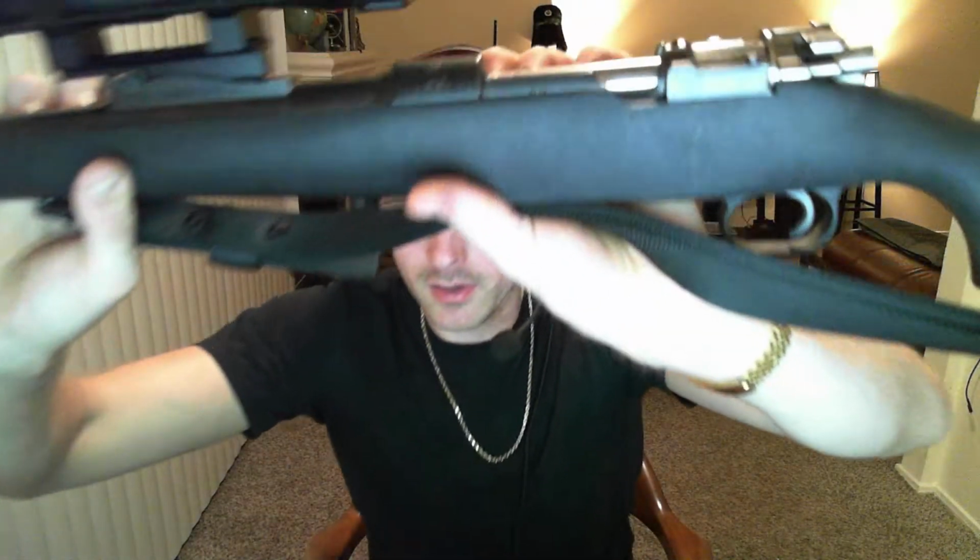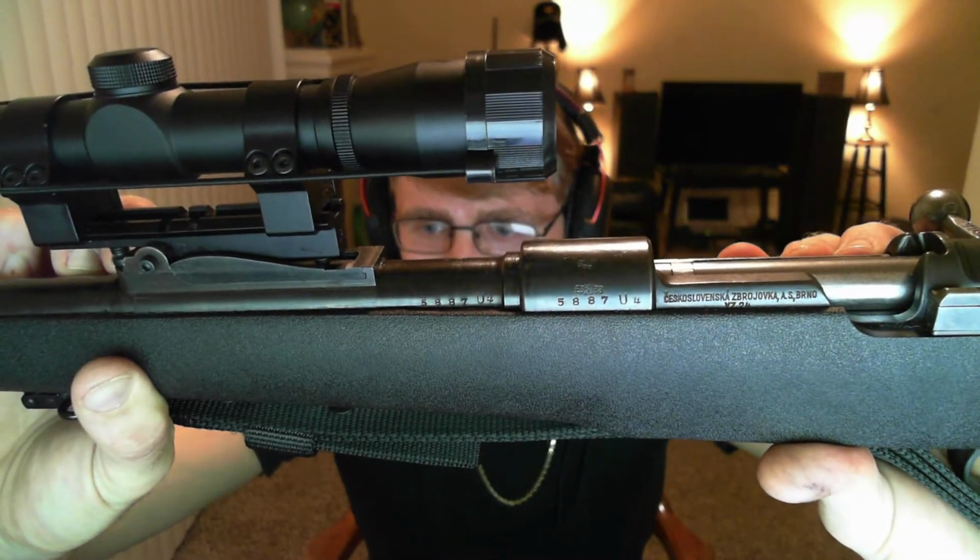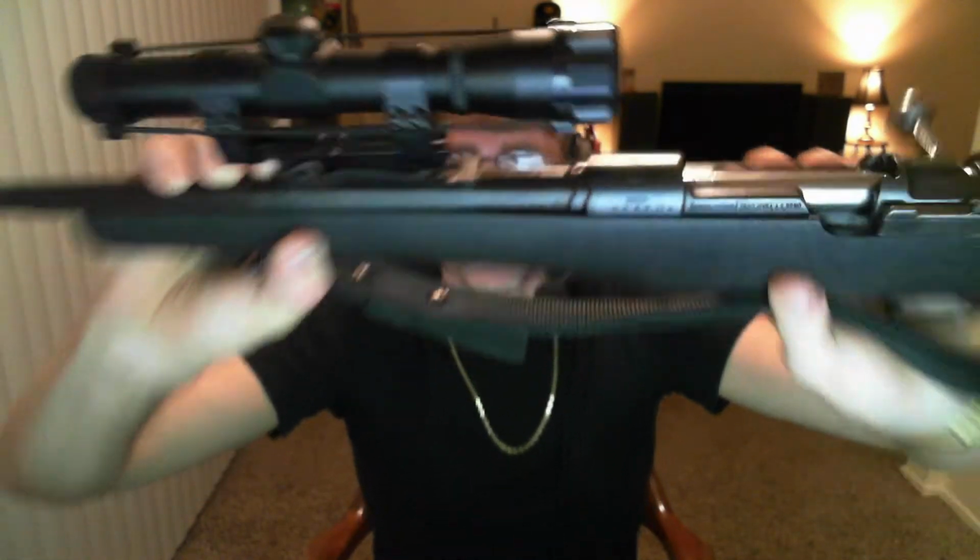This is a Czechoslovakian, see if you can read it there, Czechoslovakian VZ24. And this is also chambered in 8mm Mauser. And I mean, compared to the other one, boy, I can just move this thing. I could whip it around.